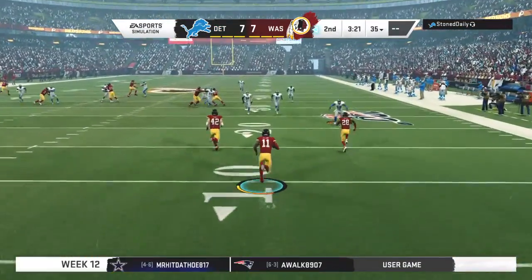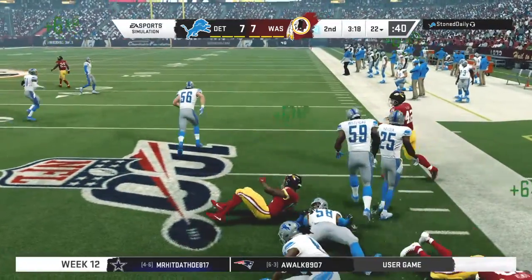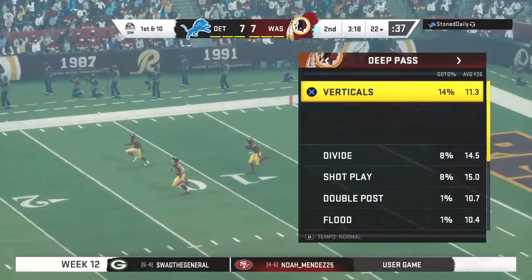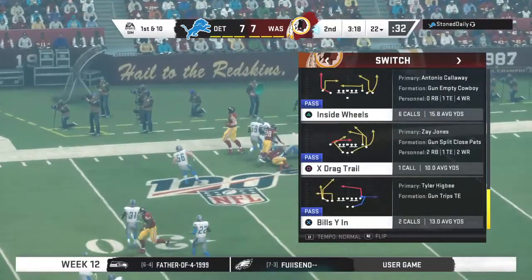That's fielded in the end zone. And he's up past the 20 to the 22-yard line. The Redskins take over first and 10 at their own 22-yard line.